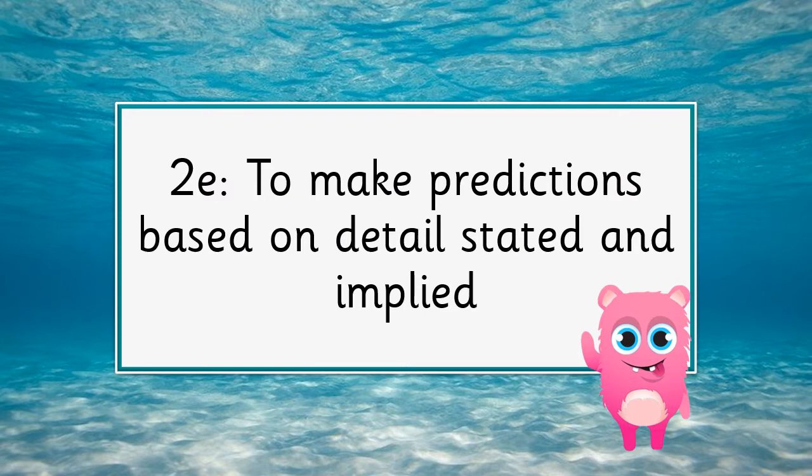The next question is based on making a prediction. So we know how we make our predictions. We're using all of our monitoring of vocabulary, we're using our visualizations, all the questions that the text makes us think of, and then that overall informs what we think might happen next. So the content domain is 2E, to make predictions based on the details stated and implied. So we're going off what we have read in this extract to inform an answer.